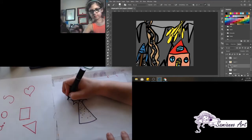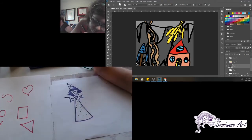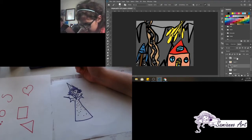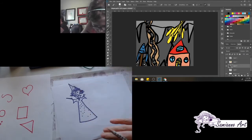And I even used a triangle for the wand, although it's a skinny triangle. But that triangle shape has given me a different look for this kind of character who's casting a spell. It's one that I did back at the beginning.